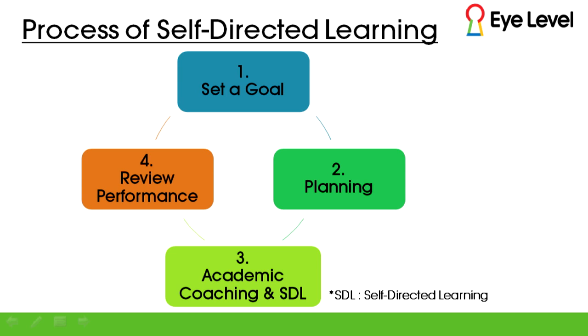The last step in the process of self-directed learning is reviewing performance. While the student implements the plan and works towards achieving the goal, the student reviews whether the plan, process, or tools that he or she is using have been properly selected or have been effective. For example, if the student planned for 1 hour of math study per day, but he or she needs 2 hours, then he or she can modify the plan.